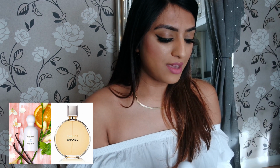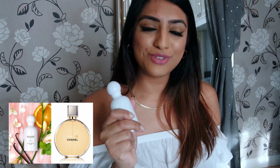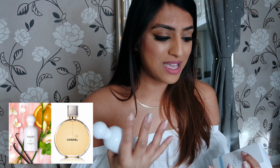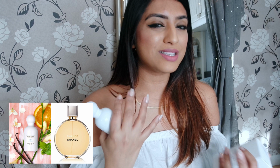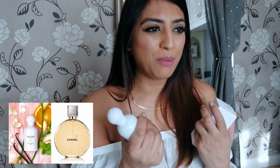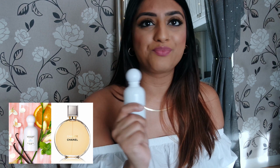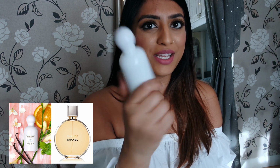Projection is probably low to medium. Wow, this is really similar to Chanel Chance. I'm quite mind blown. But I think it's missing a bit more zest, a bit more peppery hints. It's definitely missing those, but apart from that, this is pretty good.